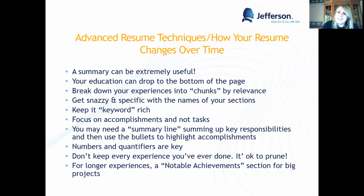So lastly, kind of thinking about some more advanced techniques that we touched upon, a nice little summary for you. Summary of the summary. Summary is incredibly important. It can be extremely useful to highlight again what this reader needs to figure out from your resume in 8 seconds. So definitely take a look at the summary and consider using one. Education can drop down to the bottom of the page, especially as we move further in our careers.